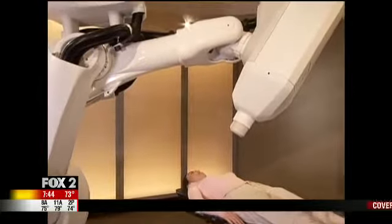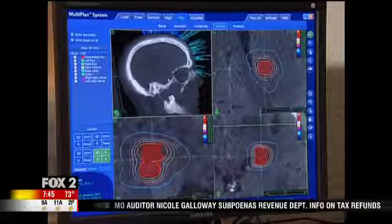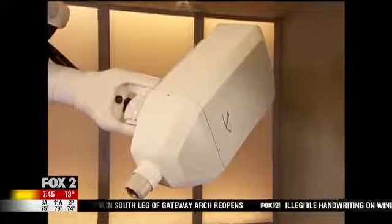Well, it is called CyberKnife. It is a cutting-edge $3 million system that targets cancer and non-cancerous conditions. It generates a radiation beam attached to a highly maneuverable robotic arm. And we've got Dr. John Bedewick. He is an oncologist and the medical director of St. Louis CyberKnife. And he joins us with one of his prostate cancer patients, that is Jeffrey Bozier.